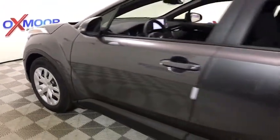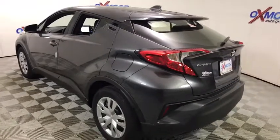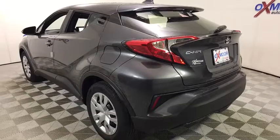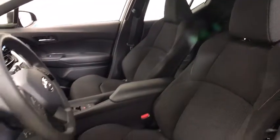2019 Toyota CHR. The Toyota CHR's fresh design makes it stand out in the crowd, and the interior oozes with style. The CHR handles like a race car and has all the safety features you'd expect from a Toyota vehicle. This vehicle has less than 100 miles.